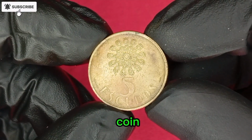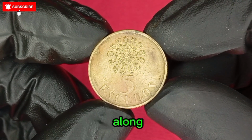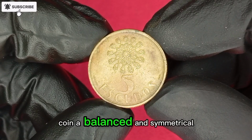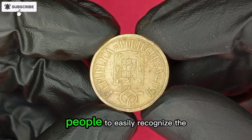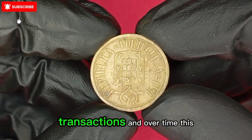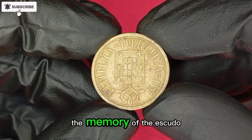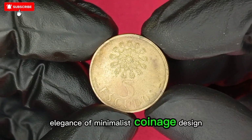The reverse side of the coin carries the large bold number 5, which indicates its value, along with the word Escudos, beautifully placed to give the coin a balanced and symmetrical look. And this simple yet powerful design allowed people to easily recognize the denomination during daily transactions, and over time this familiar design has become iconic among collectors who seek to preserve the memory of the Escudo period and appreciate the elegance of minimalist coinage design.